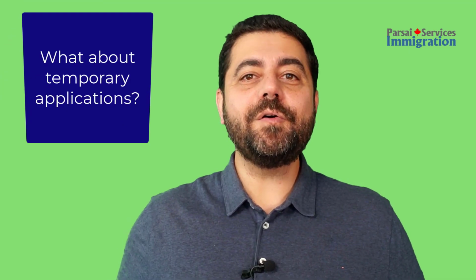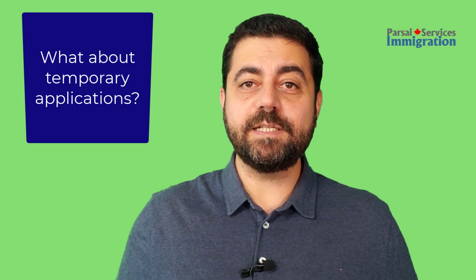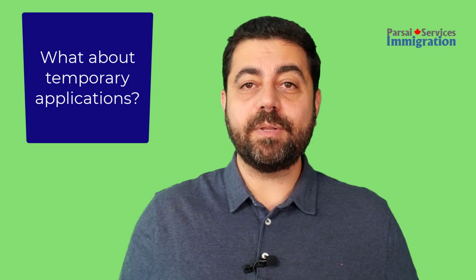Just before I let you go, about temporary resident applications: if you have a temporary resident application and you have not done your biometrics, if you are inside Canada, luckily you are exempt from doing biometrics. They will process your application without doing biometrics. But if you are outside Canada, you are not exempt from biometrics, and you definitely need to give biometrics unless you have valid biometrics, or you are, for example, a US citizen and exempt from biometrics for temporary applications.